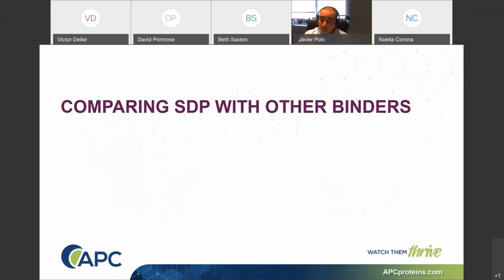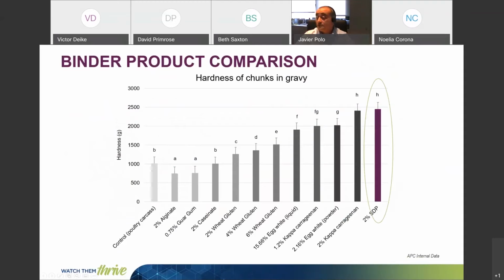What about comparing with other binders? Well, this is a list. For example, compared with the control, which was poultry carcass, you can see we have been testing alginate, caseinate, wheat gluten from 2 to 6%, egg white in liquid and in powder, and kappa carrageenan. You can see plasma is the one that provides the highest hardness of the chunks in gravy, similar to 2% kappa carrageenan. You know, kappa carrageenan is quite an expensive product, and there is some concern about the use of carrageenan, as you know.